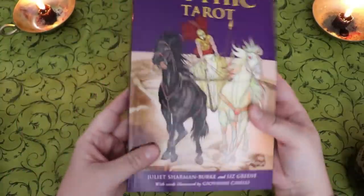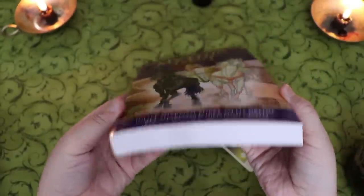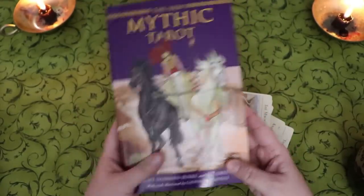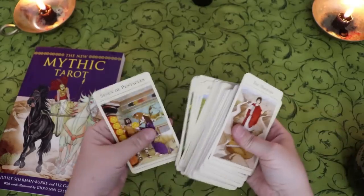The book is like, look at this. It is completely beefy. Now mine has a little bit of a corner smush, very mild. It doesn't seem to be affecting the actual pages. I haven't even cracked this because I actually have one of the early 1980 printings of the original Mythic Tarot guidebook, and I do have an out-of-print copy of the original Mythic Tarot.